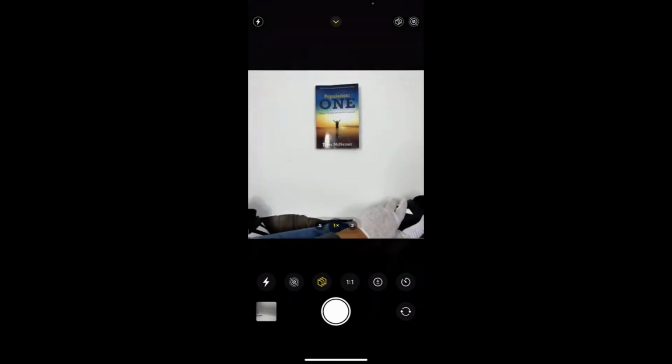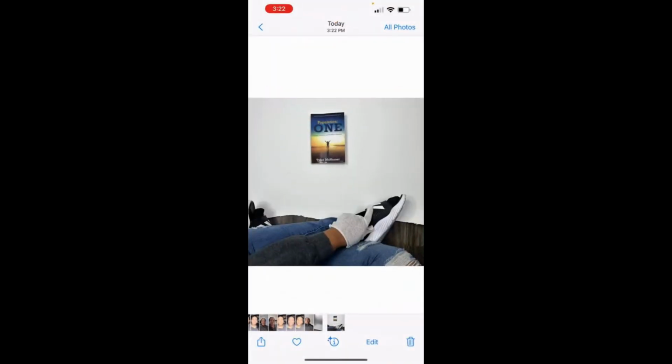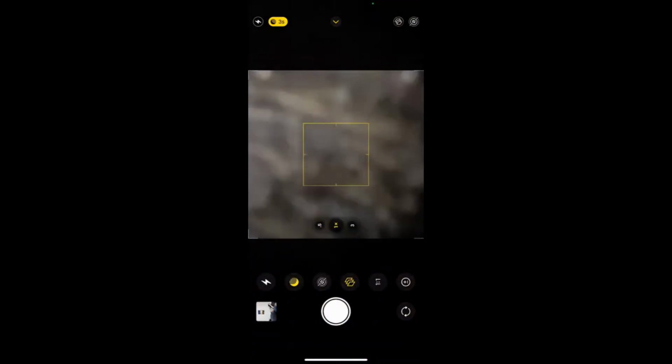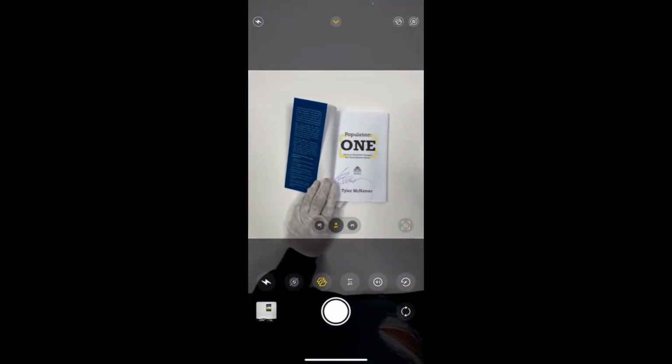Sometimes you have to take it at a distance to keep the light from reflecting. That's just because the surface is shiny. And you're just going to photograph like that. Let me stand up actually. All right, so I'm going to take this photo here, and then I'm just going to open the book up. I'm going to get that first page to show that it is photographed like that.